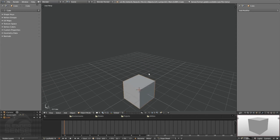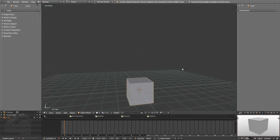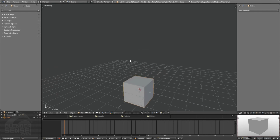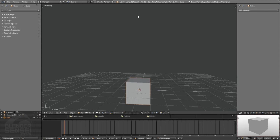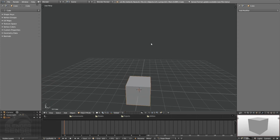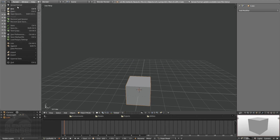And also you can see that all of our settings, our theming, hotkeys, everything transferred over for us. So it's just a really simple process to update, and you don't have to worry about losing your work environment or anything like that. Okay, so at the time of this video, the latest version of Sensei Format is 5.47. So as you can see, we're a version behind here.